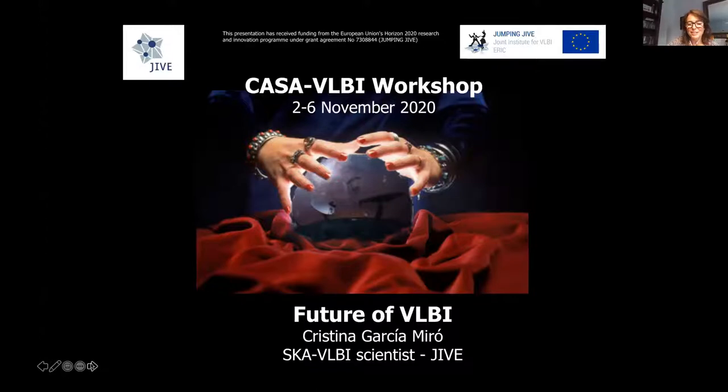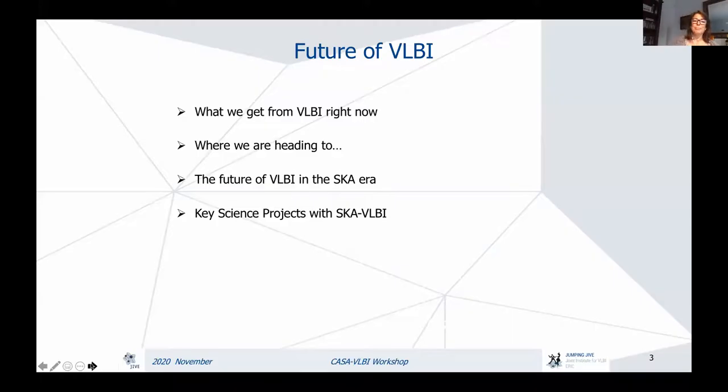So let's talk about the future of VLBI. I want to divide the talk in four parts. First, you've been learning this week what to do with VLBI, so let's review that: what we can get from VLBI right now and where we are heading, what we will be able to achieve in the near future. And the third part of my talk would be the future of VLBI in the SKA era, and all the science that the SKA VLBI capability will allow.